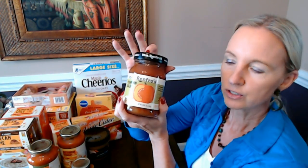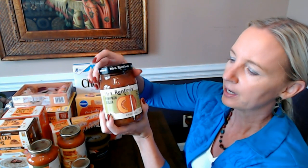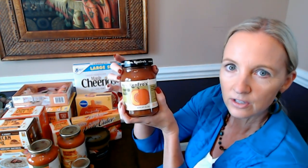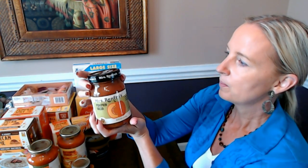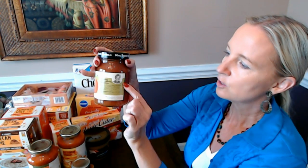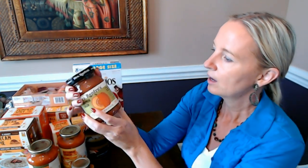Now, I love salsa. I love to try different kinds. This is a very interesting one. Now, this is not a Lidl brand. This is Mrs. Renfro's pumpkin salsa. Oh my goodness, it's from Fort Worth, Texas. And I'm assuming that's Mrs. Renfro, a little picture of a lady there. Pioneering, award-winning, homegrown. It's kind of a thin salsa.